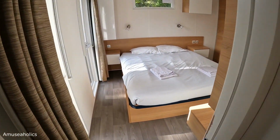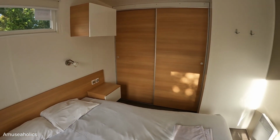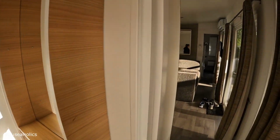Through here on the other side we've got the double bedroom, which is reasonably spacious. Wardrobe with sliding doors. And somewhere to sit with a mirror to get ready to go out and that sort of thing.